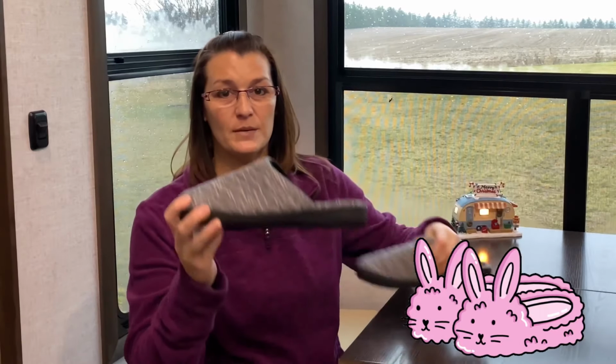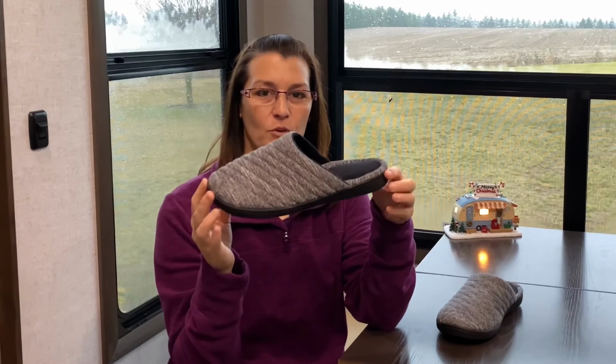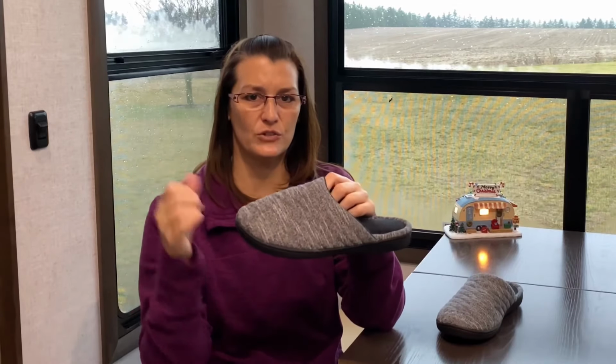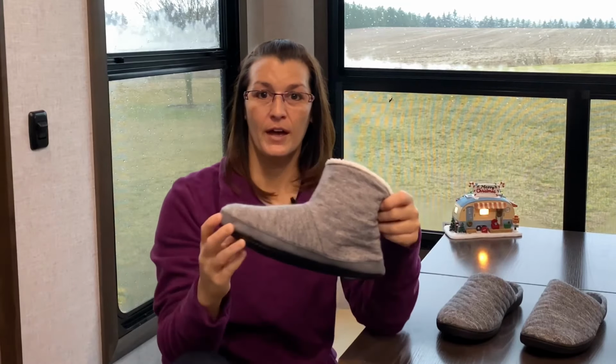I have 2 different types. This is the easy slip-on because I like to go outside in them. They have a hard sole, keeps my foot warm, and I'm pretty lazy to put on shoes if I just have to run in and out really quick and it's not dirty outside my door. And then inside the RV, let me take this off, I have my little booty slipper. This one goes up higher, so it's warmer. It keeps your foot warmer. I wear socks. And then this one also has a hard sole, so there's a lot more insulation between my foot and the floor.